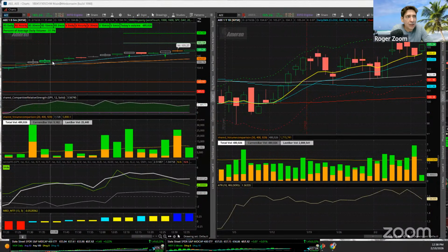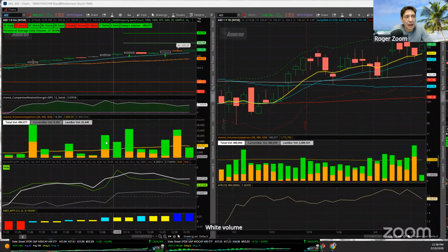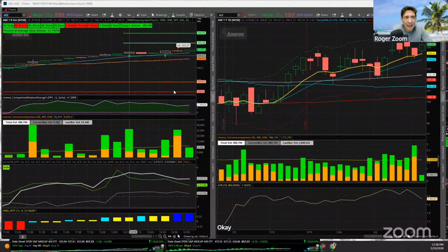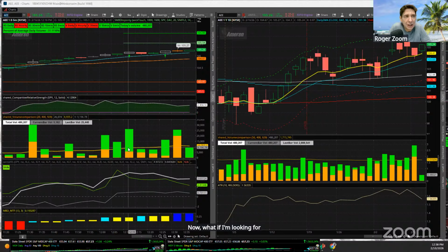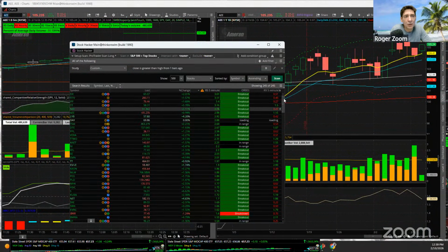3 green bars and 1 high volume bar will get me into a trade as long as the relative strength is there. White volume bars means that we have volume coming in, and volume is better than the volume that's been on average for the last 50 bars. Okay? Do you guys see how everything works together? Now, what if I'm looking for a regular day trade? Am I going to be looking for the high volume bars? No. I just need good relative strength. Okay? Volume is bonus.